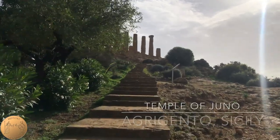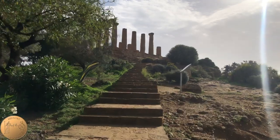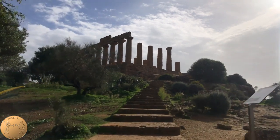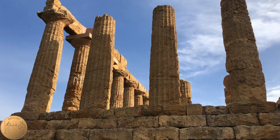Join History Victorum as we visit the Temple of Juno in Agrigento, Sicily. This temple shows fire damage from the Carthaginian conquest of the city. It is located on the highest rocky peak of the temple area, and it was restored by the Romans.